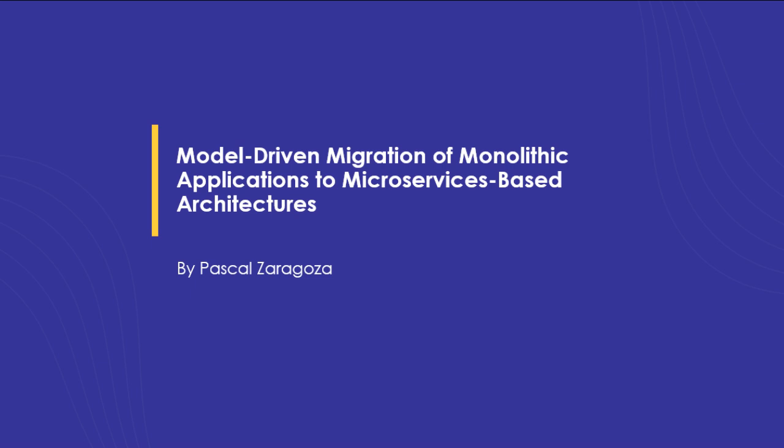Imagine trying to add a whole new deck to that cruise ship while it's still out at sea. Oh yeah, not a good situation. And not to mention, if you try to make even a small change to one part of the application, who knows what's going to happen somewhere else? It's like a domino effect.